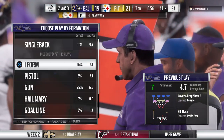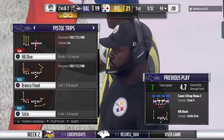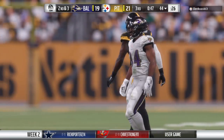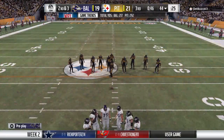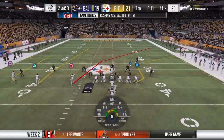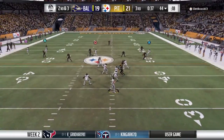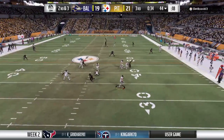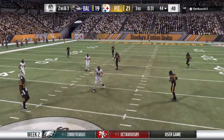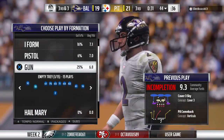A solid run on first down. Gain of 7 leaves him with a 2nd and 3. See if they stay on the ground for 2nd down. Off the play fake. Blanchard. Escaping the pressure right. And that is incomplete. The tight end, Gary Barnidge, the intended receiver. And it's 3rd and short.